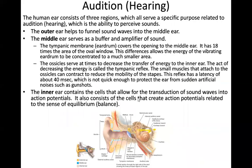Okay, moving on to our third, and I'll really even say fourth as well, sensations, because we're going to talk about the ear, because our ear is home to receptors for both hearing and for equilibrium. We'll talk more about hearing first. Fancy word for hearing is audition. There are actually three parts to the human ear, each of which plays a specific role in the sound waves being converted into action potentials.